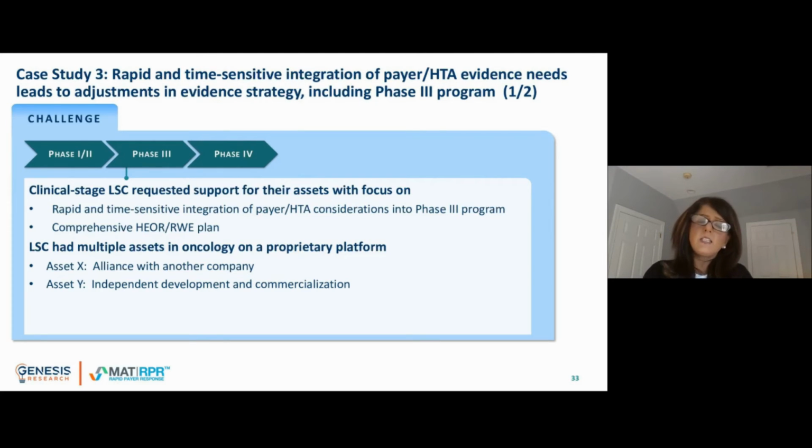The most immediate need which our client had was to really provide rapid and time-sensitive integration and input into their trial design from a payer perspective. Their phase 3 program was going to be locked in about 3+ months, so we had limited time to make adjustments to their evidence strategy, including the phase 3 program. In addition to that, they requested Genesis Research to build an integrated evidence generation strategy, including HEOR activities across both of their assets, which they had in their portfolio.